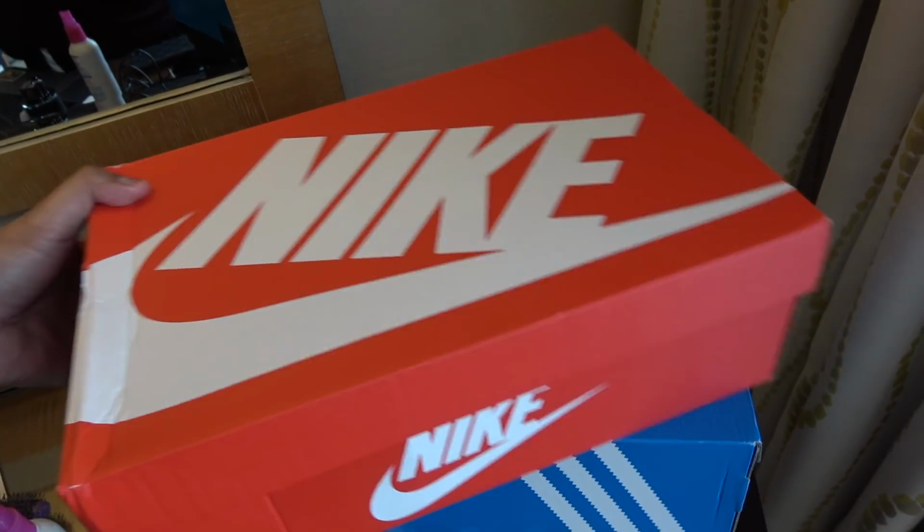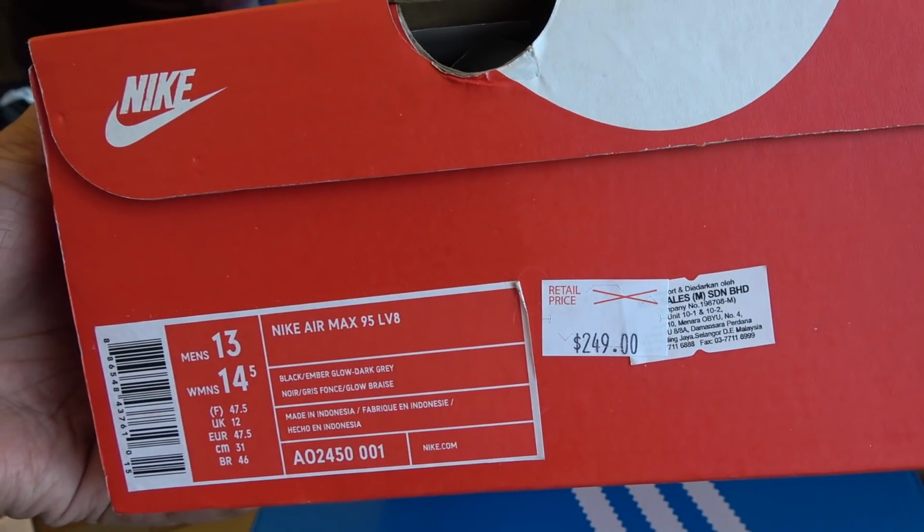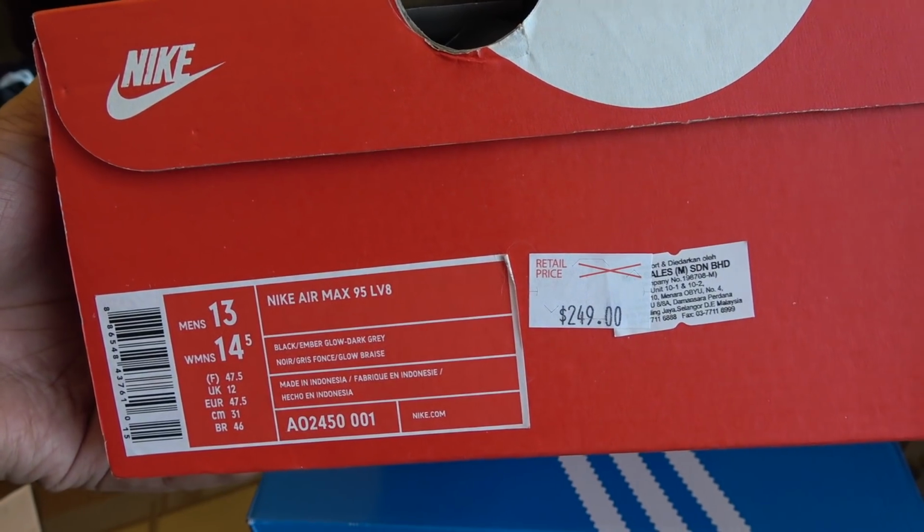And lastly, we get to the sneaker, and this is like the fun part. Now, I really wanted to get the Epic React Flyknit, but again, there wasn't any in my size, so I had to make do with the sneaker that they did have in my size, and that's actually this. This is the Air Max 95 LV8 in black amber glow, dark gray colorway. So I did get it a full size up. I went size 13. Usually when it comes to Nikes, I go a full size up, minimum half size up. I just feel that that's a better fit for me when it comes to their shoes.